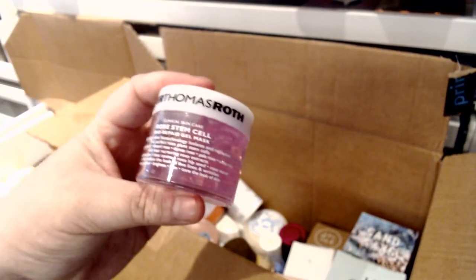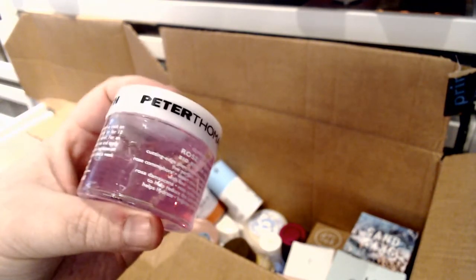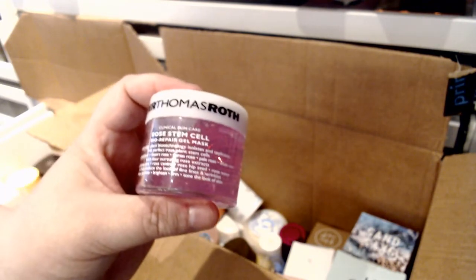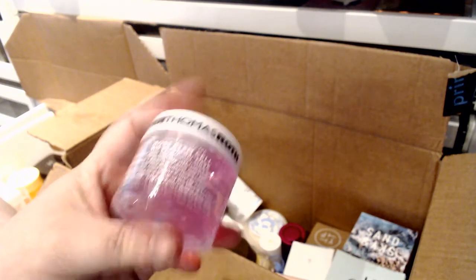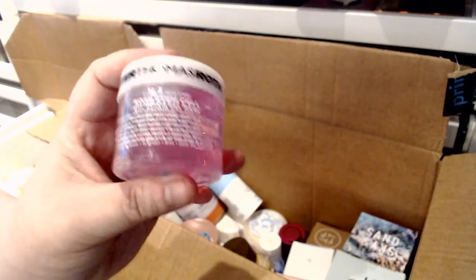Okay, so this is the Rose Stem Cell Mask from Peter Thomas Roth. This one, you can kind of tell I've already started using. I'm actually really sad. This is discontinued, so they don't make this mask anymore. So I'm going to keep this because I actually like this mask. Out of the Peter Thomas Roth masks, I like this one, and then I like the green, I think it's the cucumber aloe vera one. So this is going to stay in my collection.